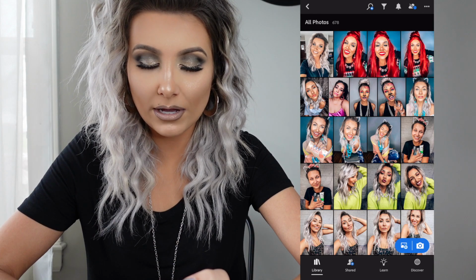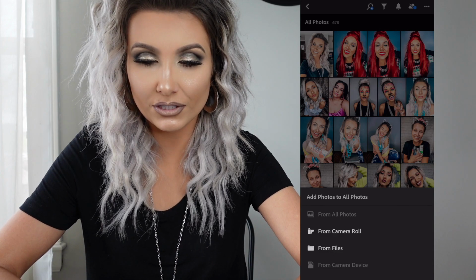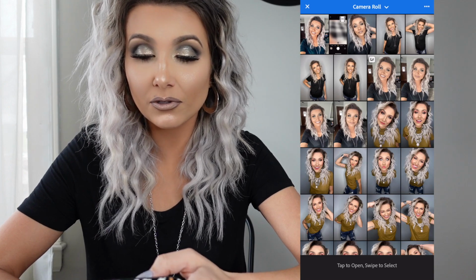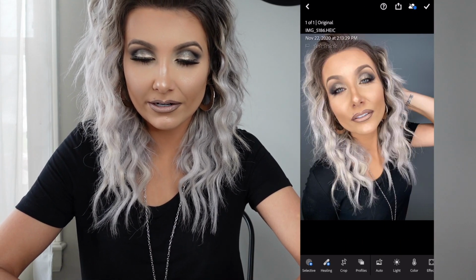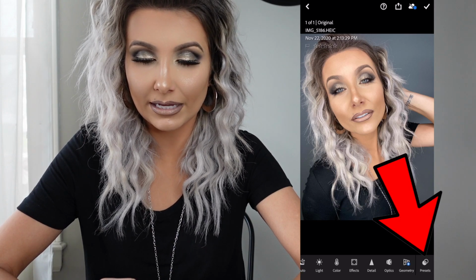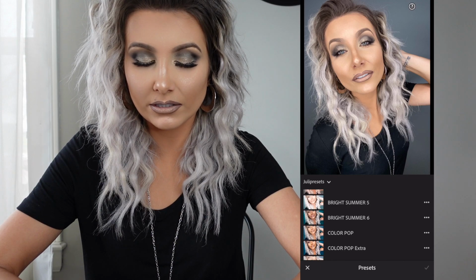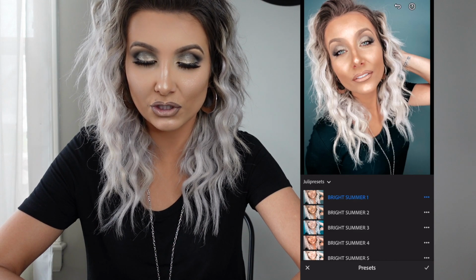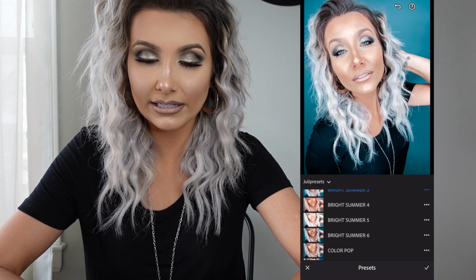Okay, so then I will go ahead and hit that button again at the bottom to add another picture, just to show you the difference here. This was more of the ring light and the Bluetooth clicker, the more professional type one. So here is this picture right here. I'm going to do the same thing. I'm going to scroll over on the bottom, hit presets, scroll down, and I'll let you see some of these other ones. Here's Bright Summer. Obviously those change it a lot, and I feel like that's a little bit too edited for me. So I like the Color Pop one.